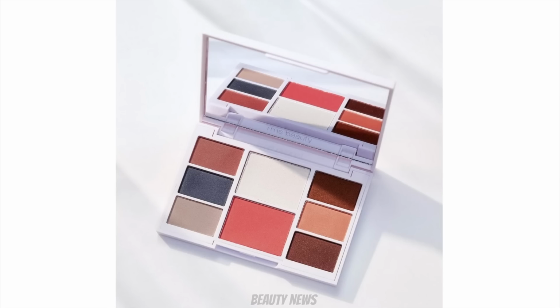From RMS Beauty, we have the Hidden Desire palette. It's available now on RMS Beauty for $42 US. It contains 6 eyeshadows and 2 face products. One is a blush, one is a highlighter. I would say this takes the award of the most boring release of the week. Yep. So it's $42 US. RMS Beauty isn't very cheap. No, they're not very cheap.